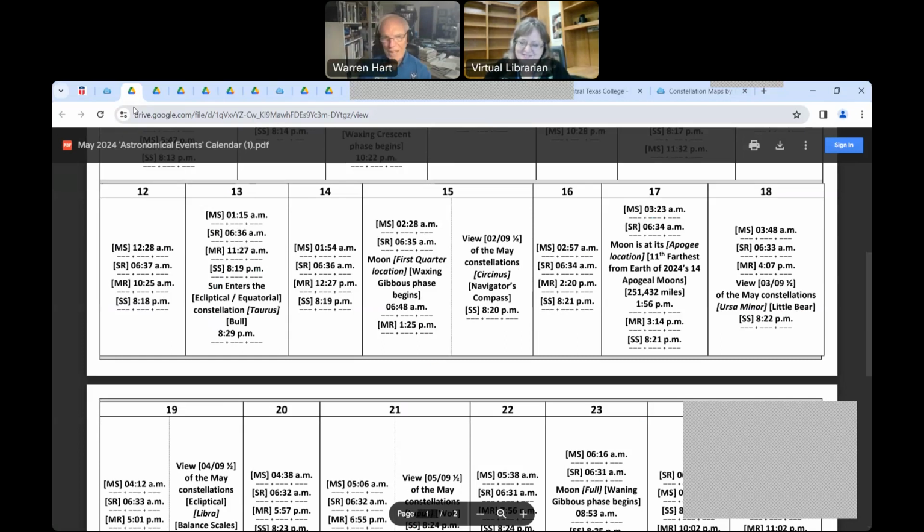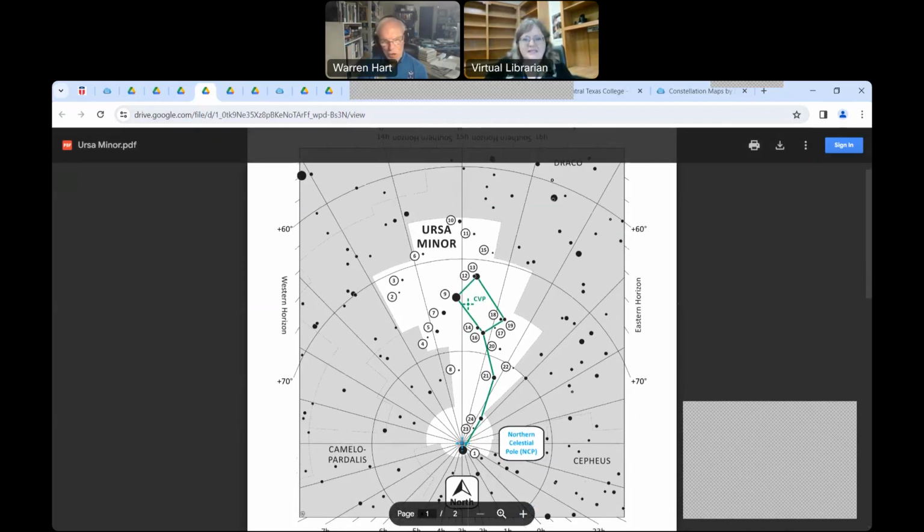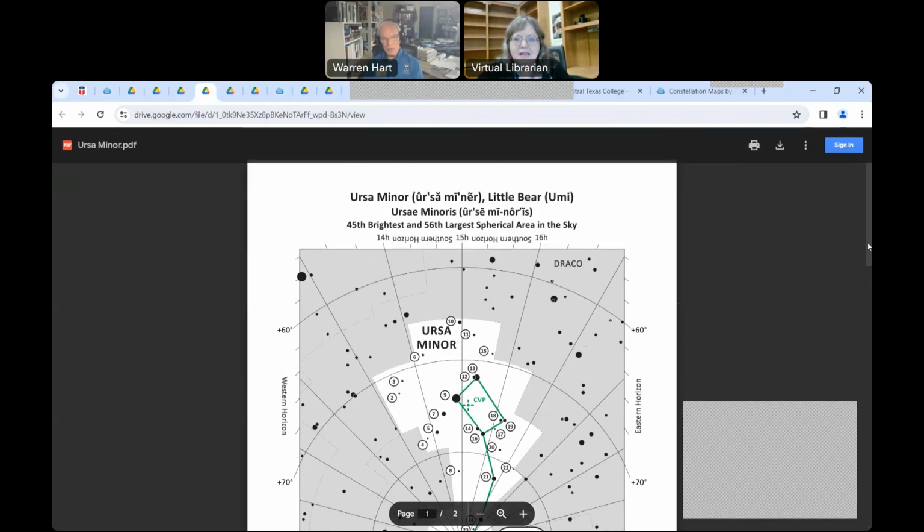Now we go to Saturday the 18th, and we have our third of the 9.5, and this happens to be Ursa Minor, and that's Latin. All the constellations' names are in Latin. This is the little bear, and let's take a look at what it looks like here. And here it comes. There you have Ursa Minor. It is significant in that it's the only constellation that straddles the North Pole in the sky. And also notice, Ursa Minor, instead of being called the Little Bear, is called the Little Dipper.